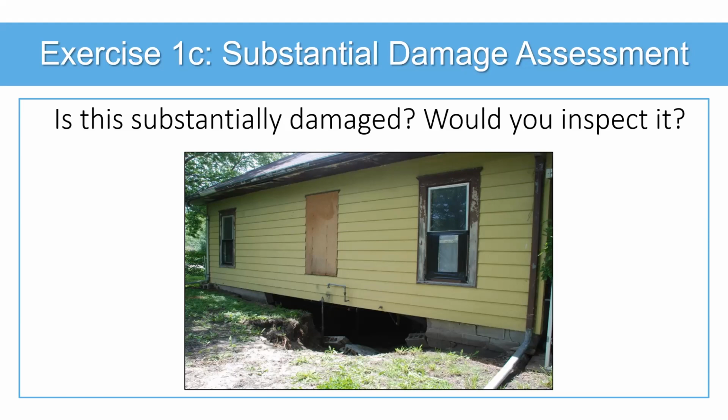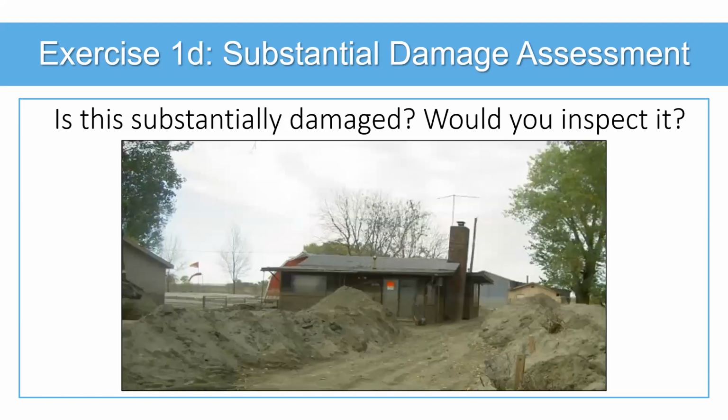Yep, Slinda points out you may not want to enter it, but you can still flag it for substantial damage. We'll cover this in a little bit, but a homeowner can bring in additional details to fill in the blanks if it's not safe to enter. Okay, let's go to the next one. What does someone think about this example? Is it substantially damaged, and would you inspect it?